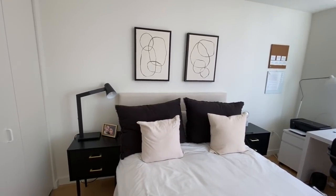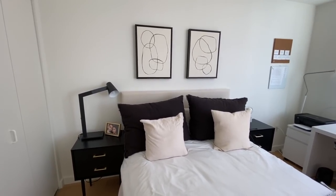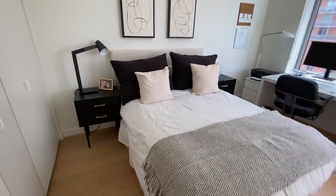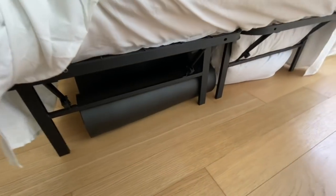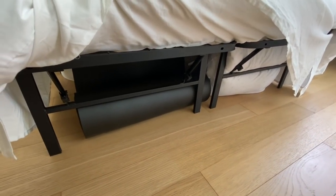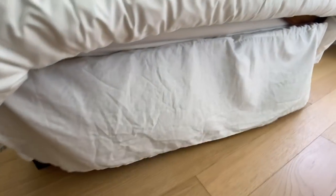I really love my bed. It's so comfortable. My mattress is like a Lucid mattress, which is from Amazon or Overstock or something, and I love it. I also utilized getting a headboard and a bed so I could use under bed storage. So down here is all my workout stuff. I have my suitcases down there, extra pillows. It's glorious. I love to see it.